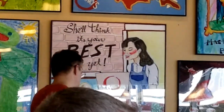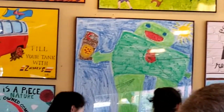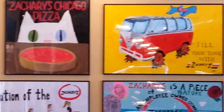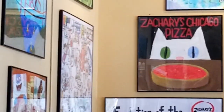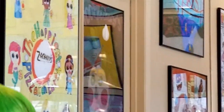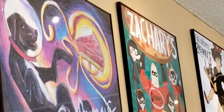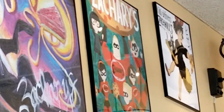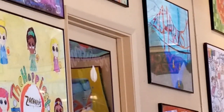What does that say? She'll think it's your best recipe yet. Wow. Yeah, really cool, huh? All the artwork. I really love that cat pizza. I mean, the cat and the pizza. And that one up here. Look at that. Oh, that's awesome. All right, guys, you will be seeing the pizza pretty shortly. See you in a bit.